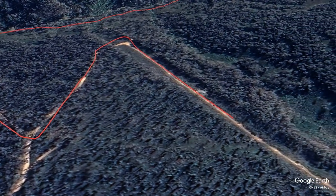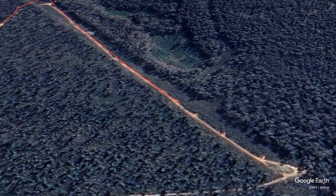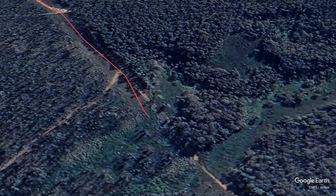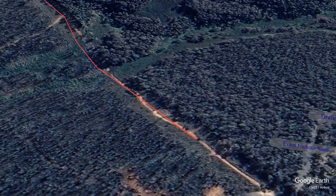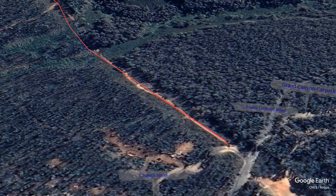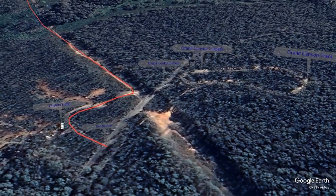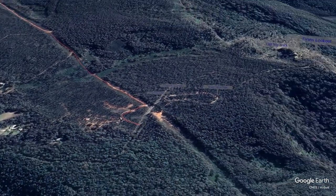We take the shortcut by walking along the Braeside Powerline Trail. People seldom use this shortcut. The trail exits to Evans Lookout Road via the Chalet's hotel entrance. From here we walked back to our car, parked at Evans Lookout carpark.